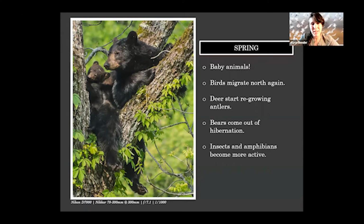I'm sorry, I can't speak today. But spring is coming out when these particular animal events are happening. So if you're wanting to capture newborn babies, you need to be out in spring.